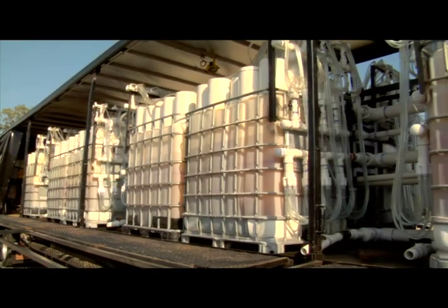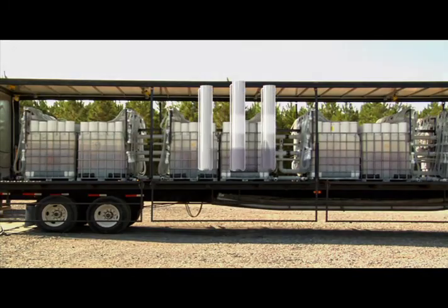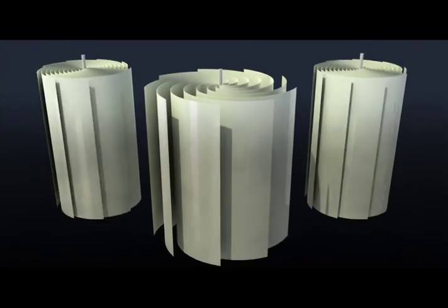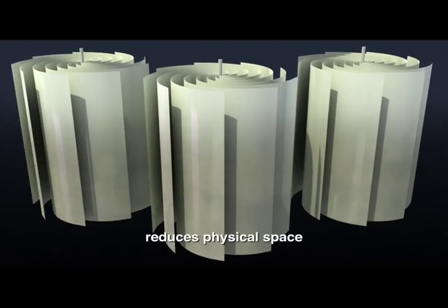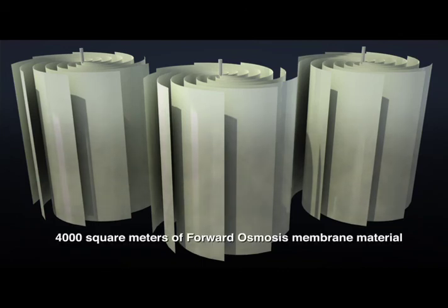Inside, 280 cylinder-shaped HTI membrane elements in modular protective vessels are submerged in the dirty wastewater contained in the GreenMachine. The form of the spiral-rolled membrane element reduces physical space requirements, but maintains a large membrane surface area. Combined, each GreenMachine carries over 4,000 square meters of powerful forward osmosis membrane material.